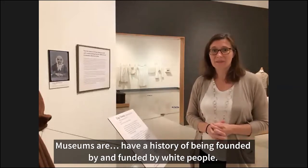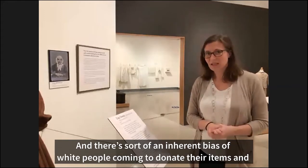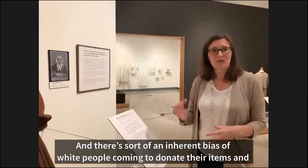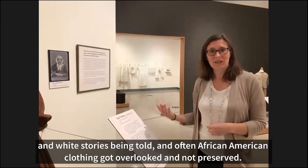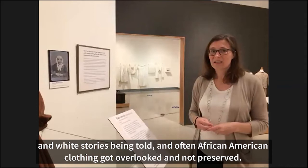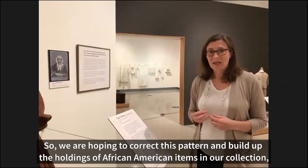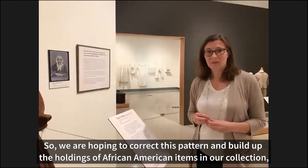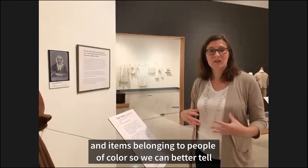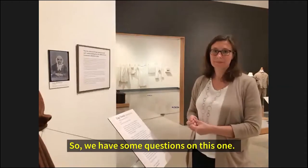Museums have a history of being founded by and funded by white people, and so there's an inherent bias of white people coming to donate their items and white stories being told, and often African-American clothing got overlooked and not preserved. So we are hoping to correct this pattern and build up our holdings of African-American items in our collection and items belonging to people of color so we can better tell the stories that represent the entirety of Illinois' people.